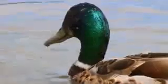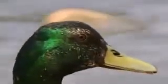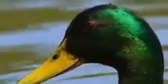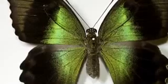Many birds appear green, but their colours don't come from pigments as they do in plants. There are many different ways to create colour. Colour can also be created by the way light reflects off the surface of objects like feathers, or the wing scales of butterflies. We saw that some butterflies get their colour from pigments, but this swallowtail does something very different.